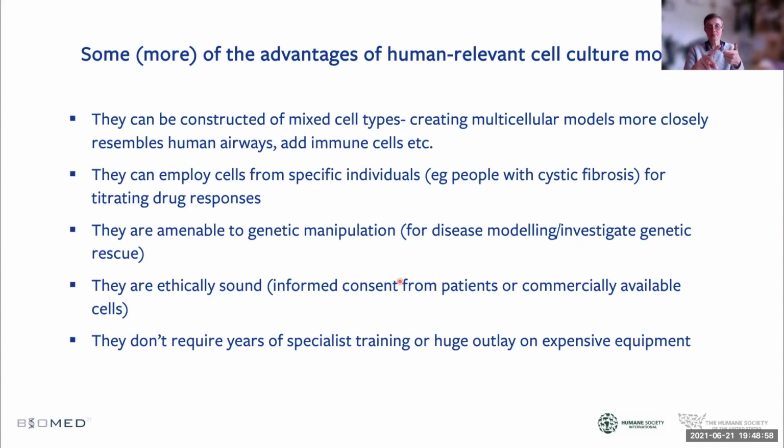We can use it to knock in genes, maybe, if that's what we're interested in. We use it to correct. If we have a cystic fibrosis model, we could correct it with CRISPR-Cas9 and then we've got our control. Or we could use it to knock out genes and see what happens. So we can still do a lot at this level, and I guess we might have fewer off-target effects if we're doing CRISPR in just one particular cell type.